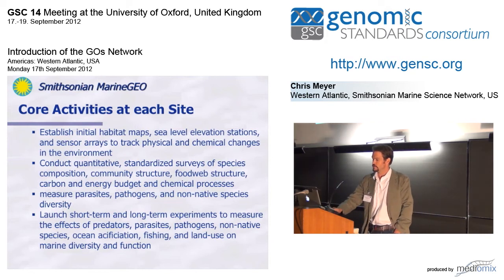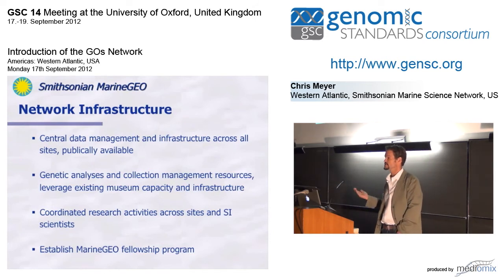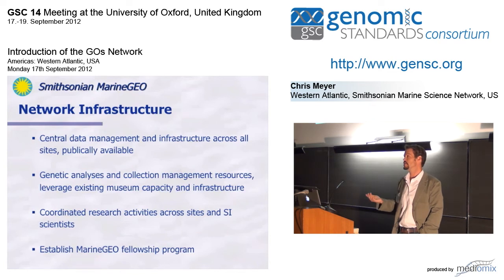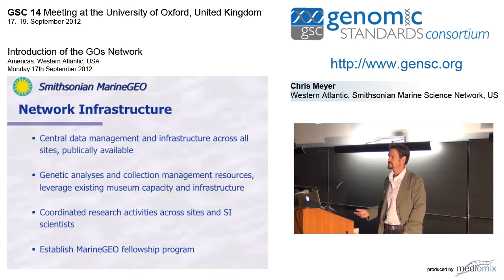similar things operating. And in order to do that, as far as the network, it's very similar to the GOES, obviously there wasn't a lot of genetics explicitly in that, but it'll partner very well with what the GOES want to do. Centralize the data management. One of the big goals is to go out and capture all the legacy information, the time series analysis, and centralize that, make that publicly available. We'll be doing the same things with the genetic analysis and collections management of those resources. And that of course will leverage our existing museum capacities and infrastructures that we've been doing for centuries at this point. And then also the key is to coordinate the research activities across those sites.